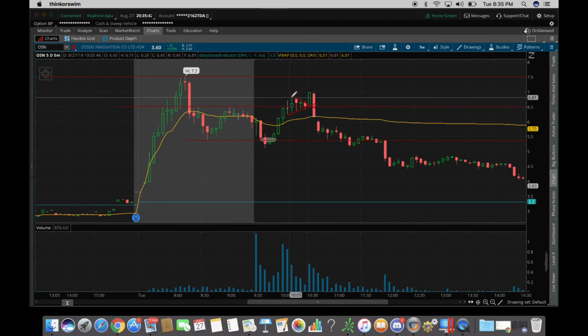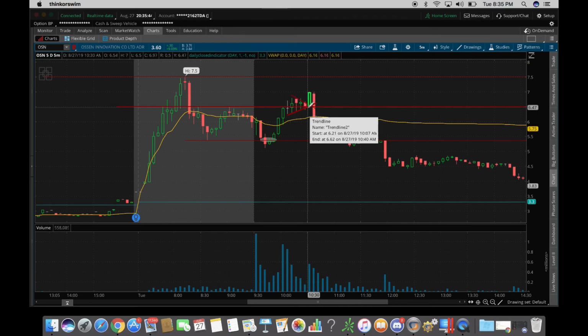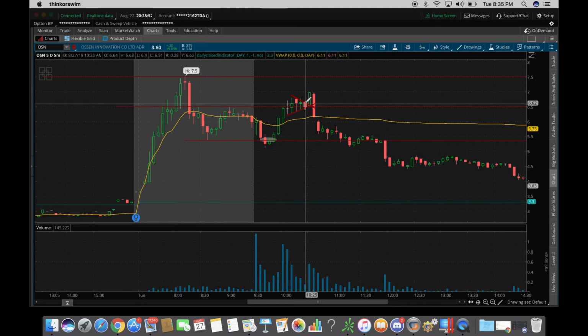So here it is. Here goes the flag right here. And all I was looking for is for this candle here to break the top here, and for the squeeze. And that's exactly what happened. It broke here. The high of this red candle is 6.65. It broke the high, and I jumped in for this push all the way up to $7. So these moves right here that happened, I got them. I played these things perfect.